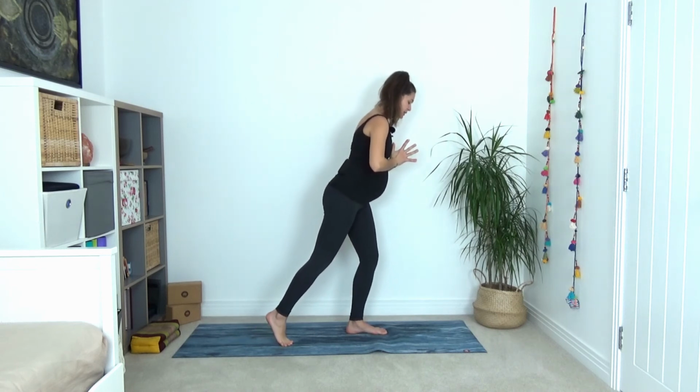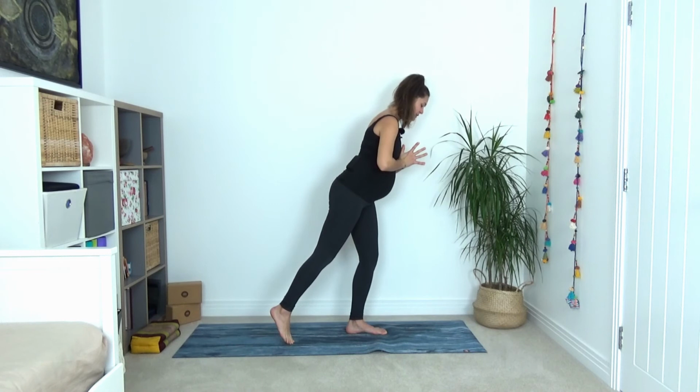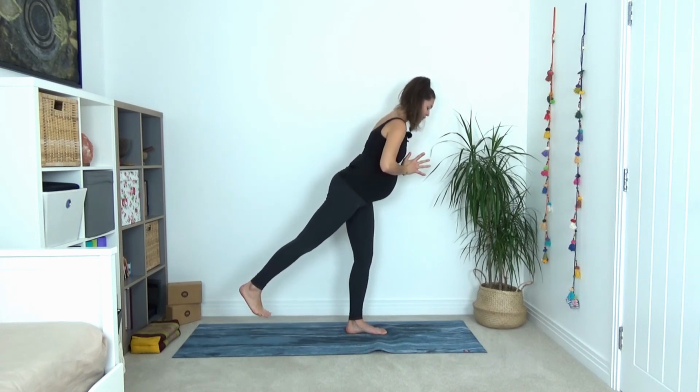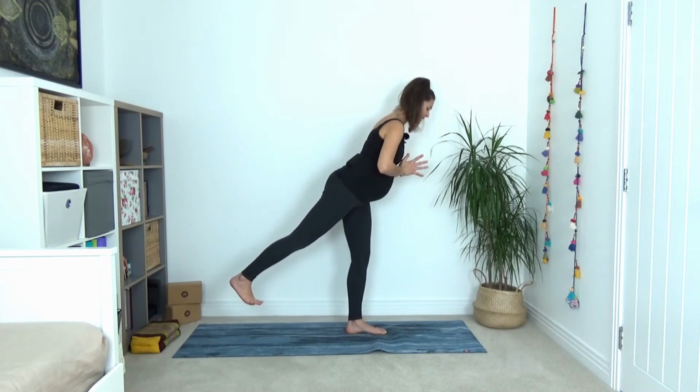And then start to shift the weight into the left foot. Connect to the inner and outer edge of your foot so you're really well balanced here. And then lift your right foot, and as soon as you do, flex the toes. And this might be well enough for you. This could be where you're staying.